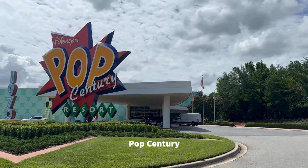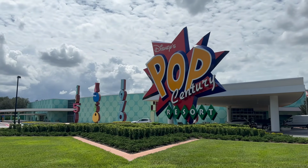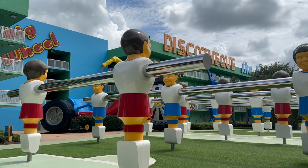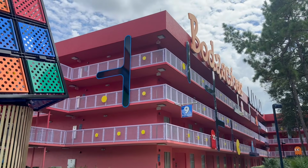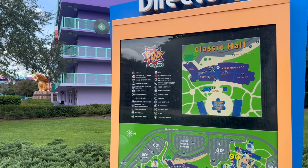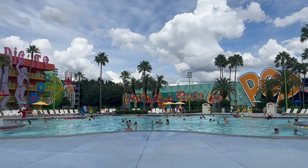But it's also worth noting that Pop Century can get a little noisier at times simply because it's the hotel that can hold the most people at one time, 2,880 rooms. That means if filled to capacity, you're looking at 2,880 families coming and going from this value resort all day long. If you're planning on staying here, you might want to request a room that's in the 50s or 70s building, because that way you're not extremely far away from the Skyliner station like you would be in the 80s and 90s, but you're also not in the middle of the most foot traffic action like you would be if you're staying in one of the 60s rooms, which are closest to the main pool area and hotel lobby.